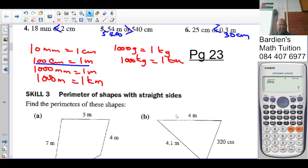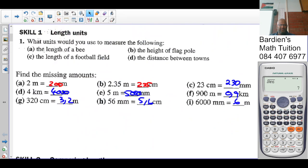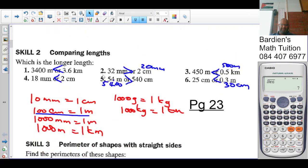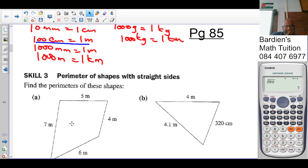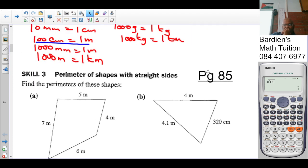Skill 3, yes? It's not page 23, it's 25. Because our computer is 85. 85, no problem. Sorry, my mistake. Where did I get 23 from? Which is weird. But anyway, so we're busy with the perimeter.